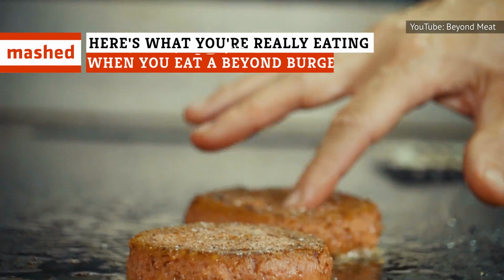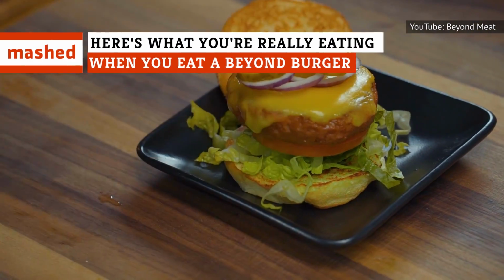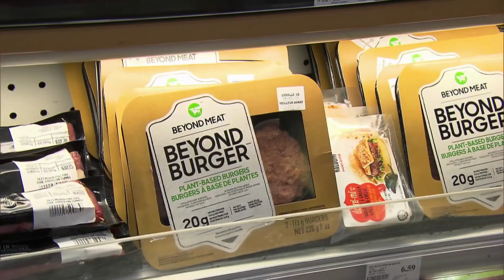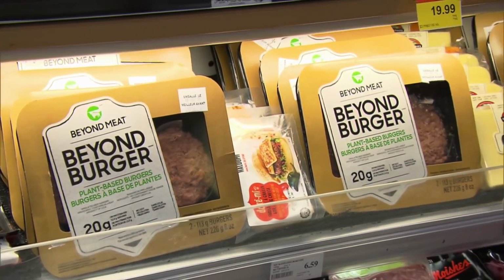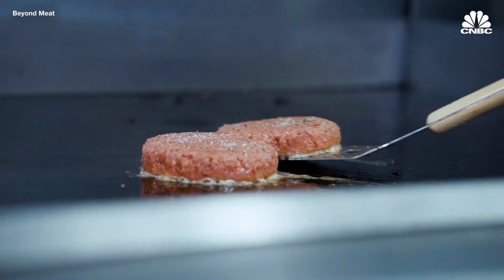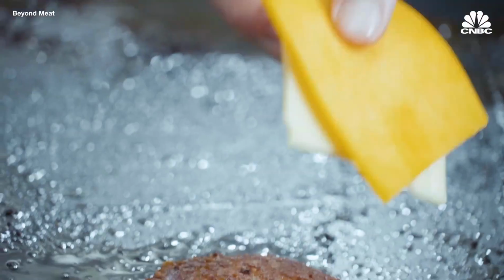The Beyond Burger tastes like a delicious beef patty, but it's got more beets than beef. Out of the 18 ingredients listed on Beyond's website, some are familiar, while others are a little less so. Keep watching to discover what you're really eating when you bite into a Beyond Burger.